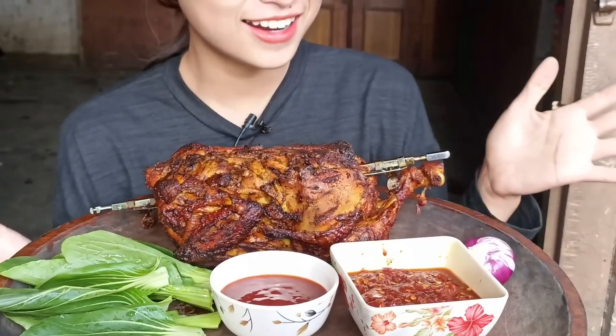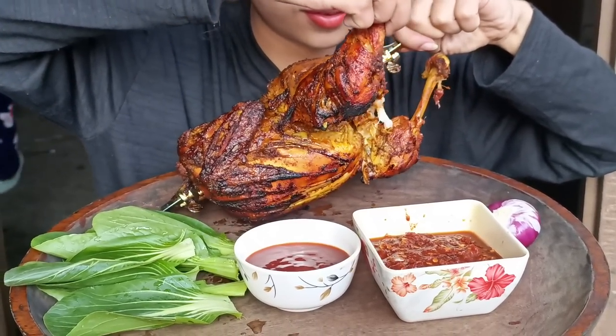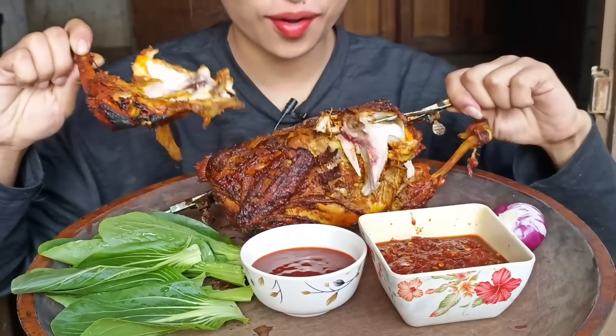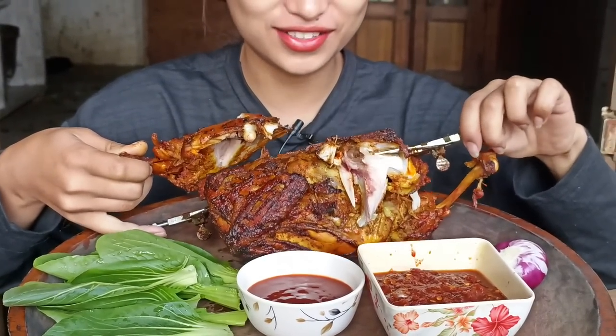Amen. Let's start. So guys, I'm going to start with this tandoori, okay? Chicken tandoori. Wow, guys, it's my first time, okay, with a whole chicken, and I'm not sure whether I'll be able to finish this. No, I'm sure that I won't be able to finish this, but I'll try my best, okay?